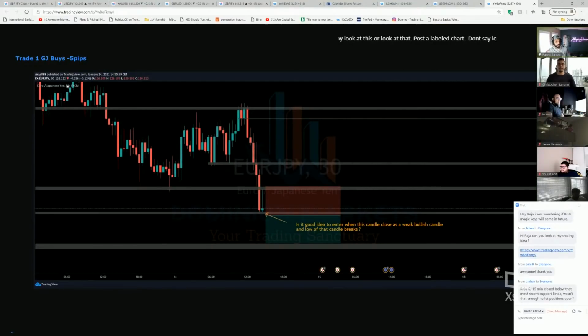Let's take a look at this trade over here. Your JPY 30-minute chart. Is it good to enter when the candle closes the weak bullish candle and the low of that candle breaks? Yes, that's going to be a good idea. Because at that point you have a support formed plus candle close bullish with a small body, so there's a higher probability for that to break and continue.